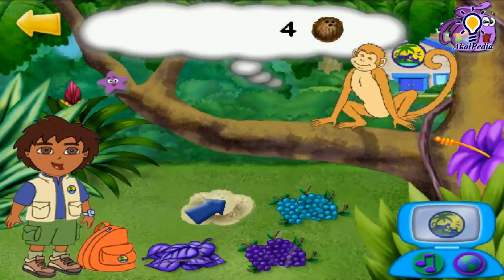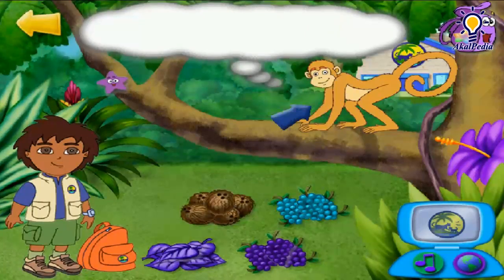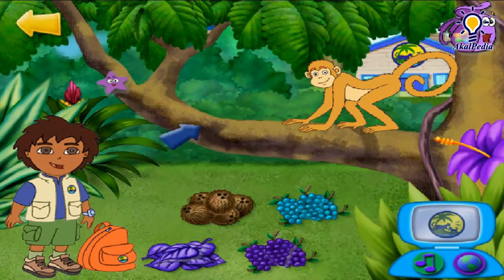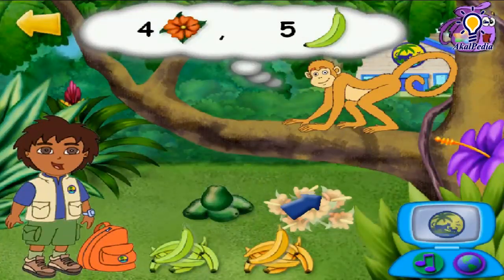The squirrel monkey likes that. You're really good with animals. The squirrel monkey likes that. You're really good with animals. The squirrel monkey loves the food you gave him. The squirrel monkey is still hungry. Now the squirrel monkey wants 4 orange flowers and 5 green bananas.